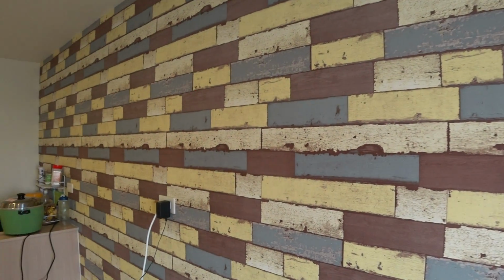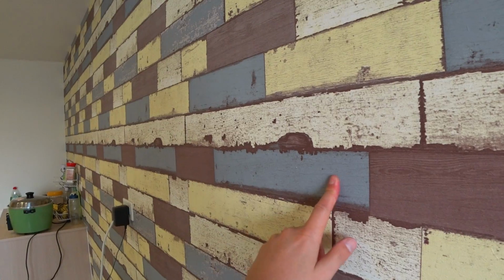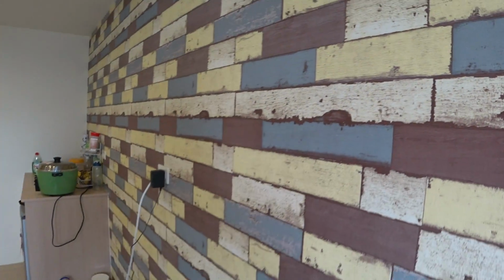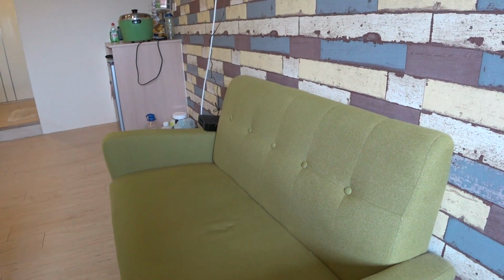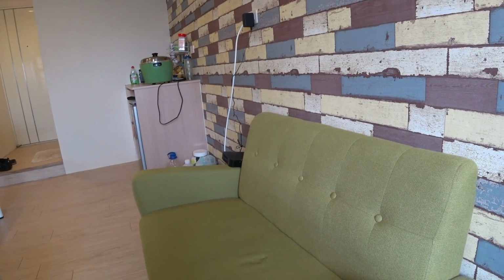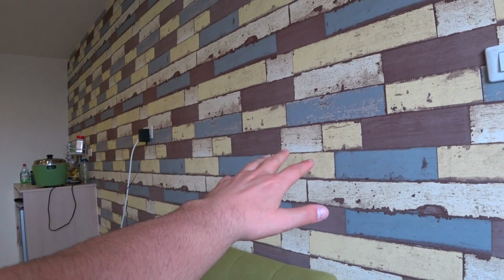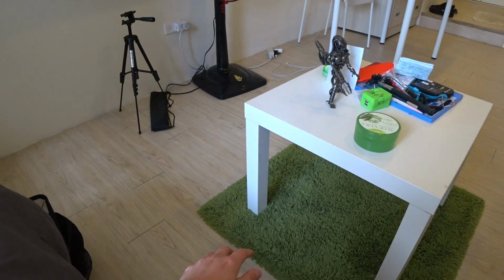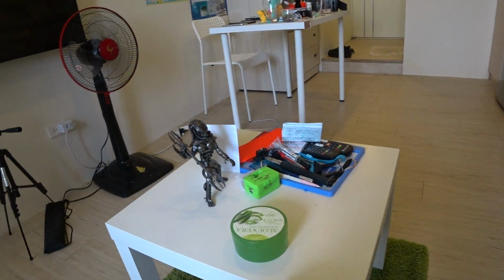One thing that I really like about this room is I really love the wallpaper here. This blue, white, kind of yellowish tan color, and this lime green couch, which came with the apartment. I love it. It goes great with the wall, so whoever did the furniture in this room has a really good eye. Also have a nice little green carpet here, a table.